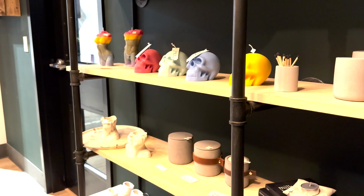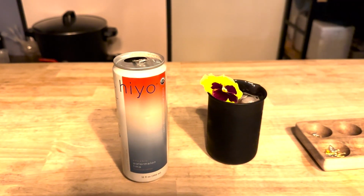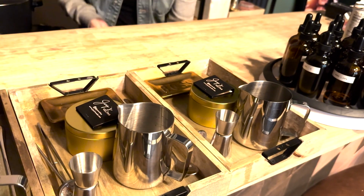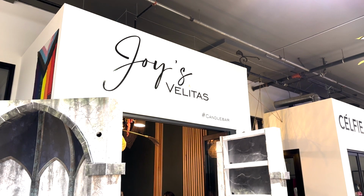Most of us love candles. Have you ever endured the process to make your very own while having a mocktail? What started off as a COVID project for Joy Alvarado turned into Fresno's first and only candle bar, where people can learn, make, and enjoy the process.